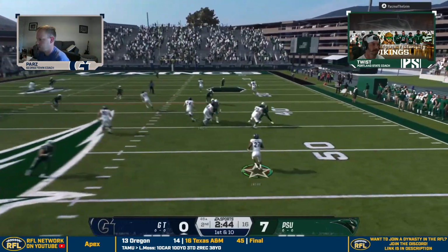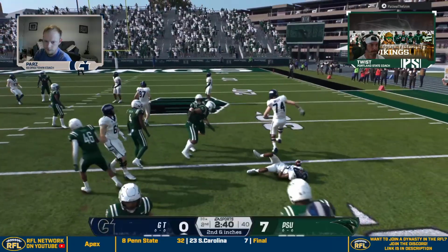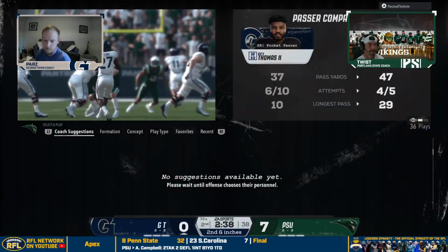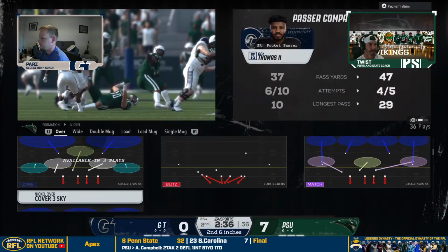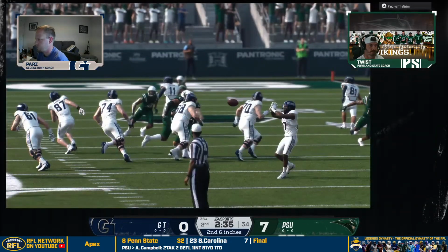Thomas back to pass, screen right side to Uday. Uday has blockers, tries to get outside, hit hard for a 10-yard gain. Not quite enough, though, for the first down. 2nd and inches from the 36.